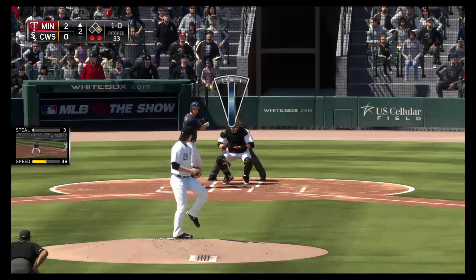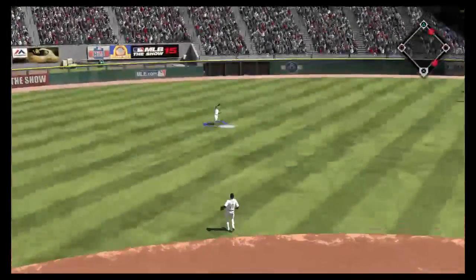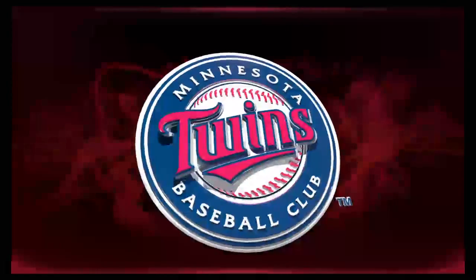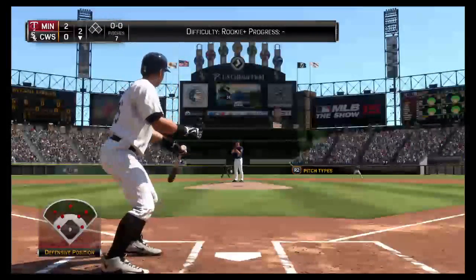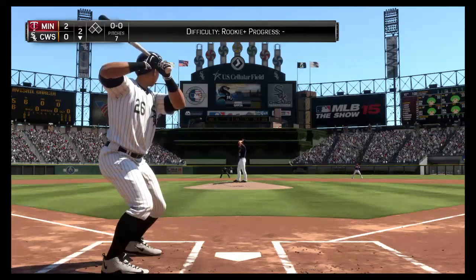He is in with 2 away as he takes a ball, 1-0. Goes down to get this thing as this is lifted in the air to straightaway left. There is Cabrera as he takes this one in, and the inning is over. A 2-run score for the Twins, both coming on this 2-run home run. On to the bottom of inning number 2. It's now 2-0 Minnesota.